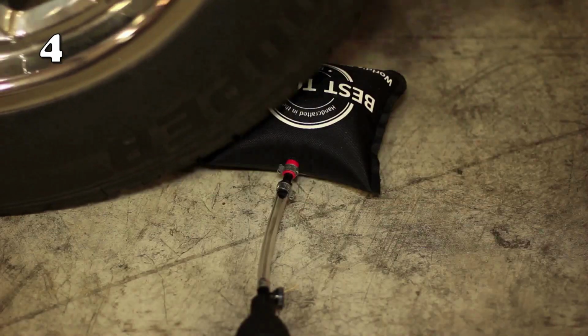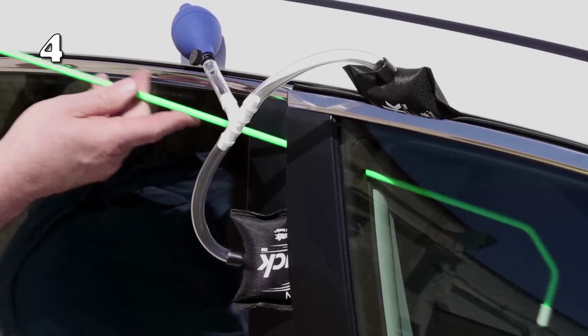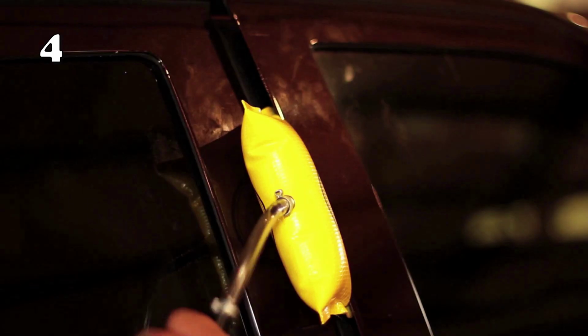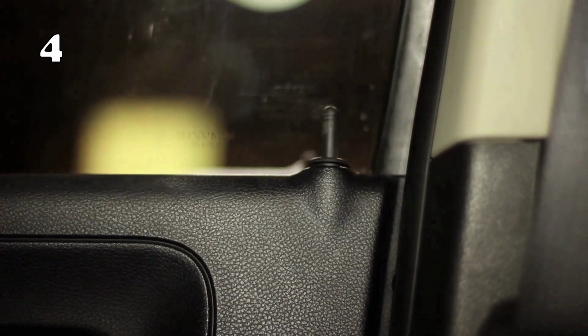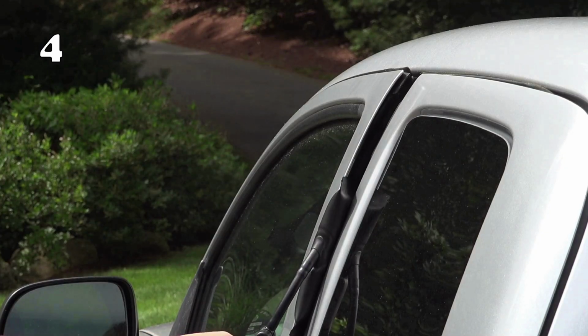Meet the Mini Air Wedge, your ultimate locksmithing companion. This compact yet powerful tool slips into tight spaces and gently lifts car doors, windows, and cabinets without causing damage. Its ergonomic design ensures easy handling and precision control if you get locked outside your car. Simply slide, pump in air, and there you have a mini opening to reach that lock. Don't be locked out.